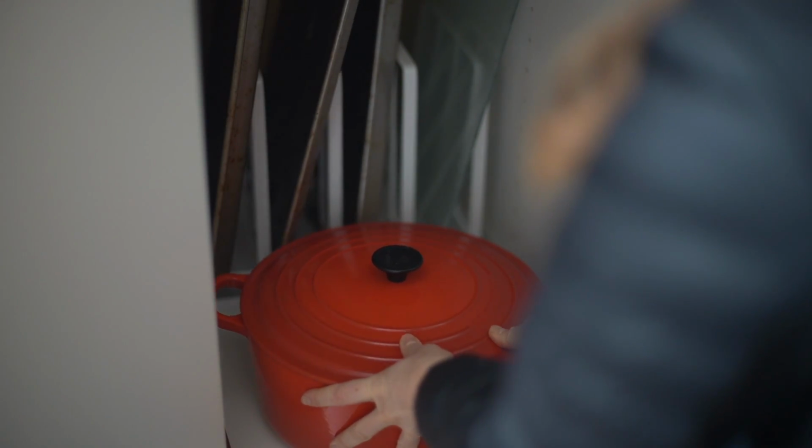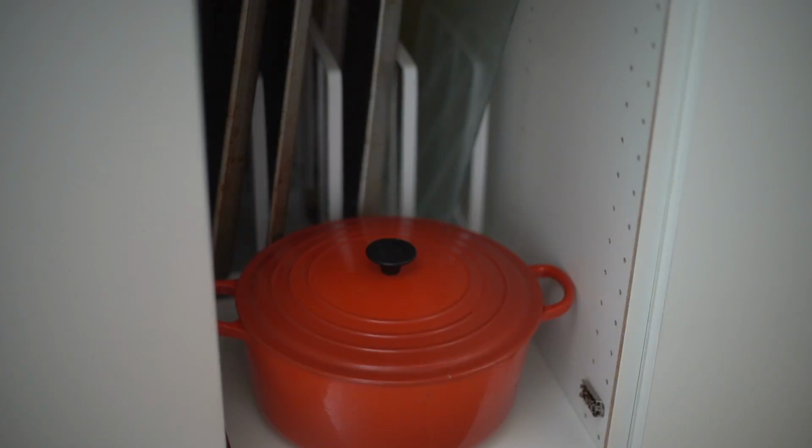I didn't measure it before I bought it, but I knew I could return it if it didn't end up working. But it fit perfectly, and now I have all of my large cookie sheets and my cutting board organized in the back here. And I'm just putting my big cast iron pot in front of it, and I'm gonna store my other pots in another place that I'll show you in a second. But I absolutely love how this turned out, and it makes everything really easy to get to.